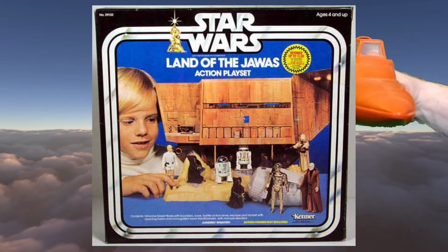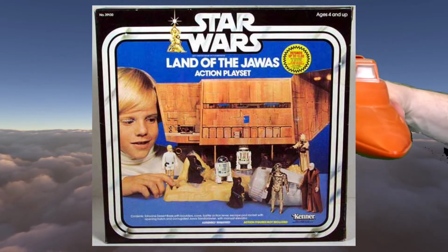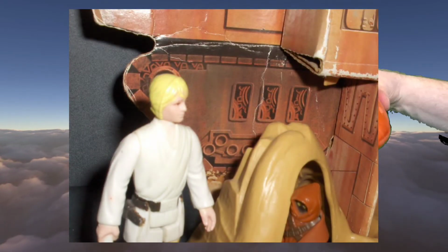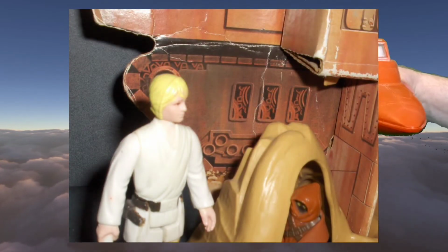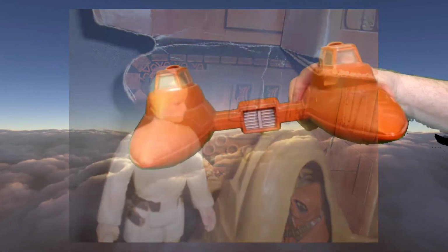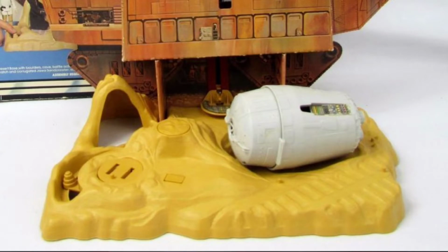I mean, okay, the Jawa Sandcrawler is kind of neat, but it's a flimsy cardboard, I assumed. I don't have one, I don't know. Flimsy cardboard backdrop that's nowhere near the size of what it should be. And also, the escape pod is good for like one little shot if you want to do, okay, R2 and 3PO have landed. Now what do you do with the escape pod?